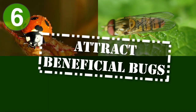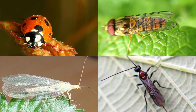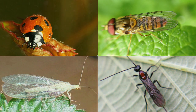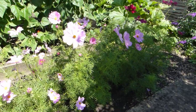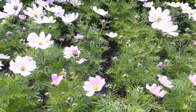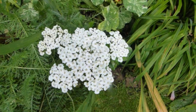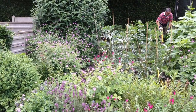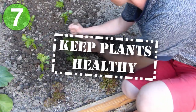squash bugs. Ladybugs, hoverflies, parasitic wasps, lacewings, just a few of the beneficial bugs that will help control pests by either eating them or hatching their young inside them. Tempt more beneficial bugs into your garden by growing lots of the flowers they love, like cosmos, sweet alyssum, dill, yarrow and many more besides. Grow them among or immediately next to your vegetables for maximum impact.